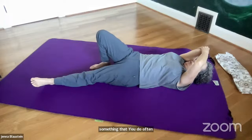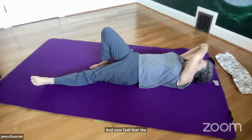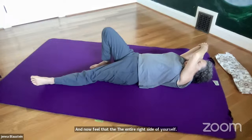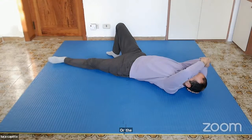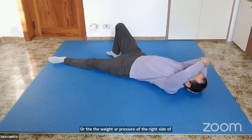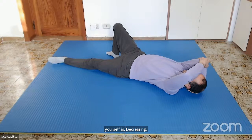And now feel that the entire right side of yourself is coming a little bit away from the floor, or the weight or pressure of the right side of yourself is decreasing. That's it. And your eyes to the left.